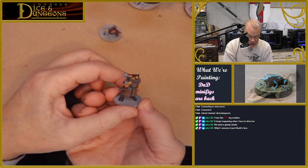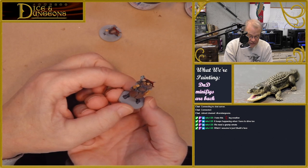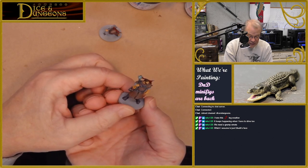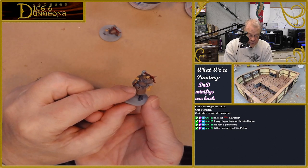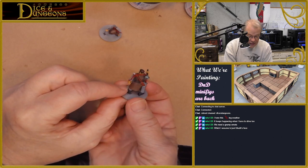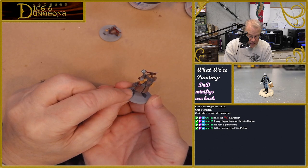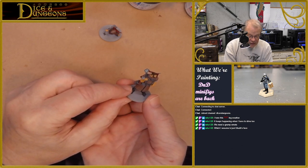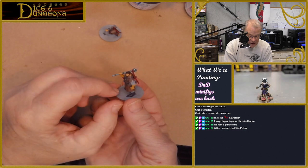So we'll finish those up, and then I'm going to put a very light amount of brown or umber wash on the brown parts, the buff and the dark brown, just because there are a lot of folds in the print, and I want those to show. I don't want it to look all grungy or anything like that, but I do want to bring out some of the detail.